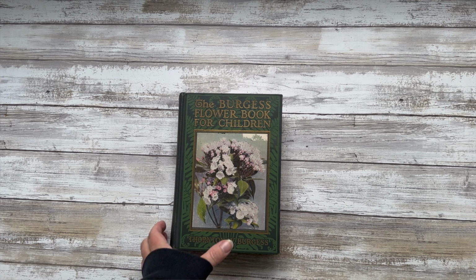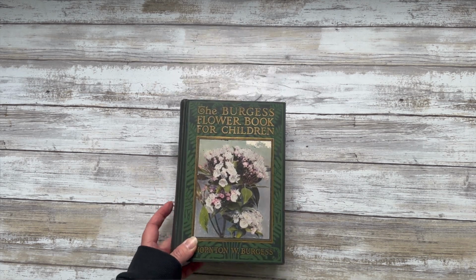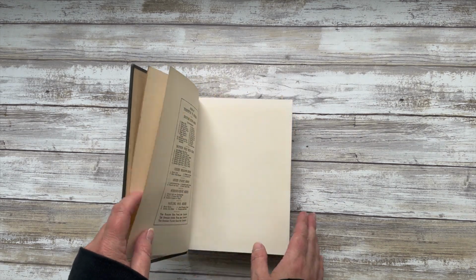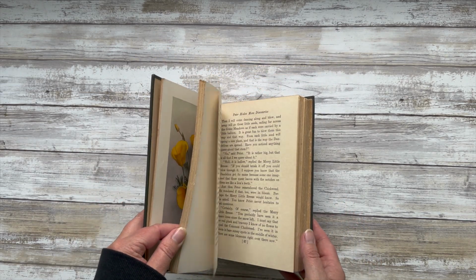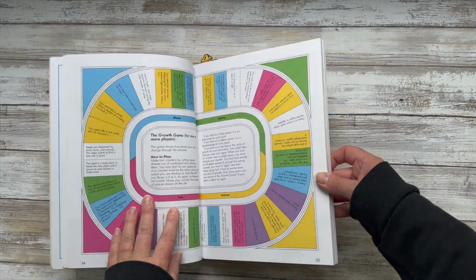We also have other books that are on our shelf that I really want to incorporate in botany as well. And so we'll see how much time we have to be able to look at these books in conjunction with the Good and the Beautiful unit study.